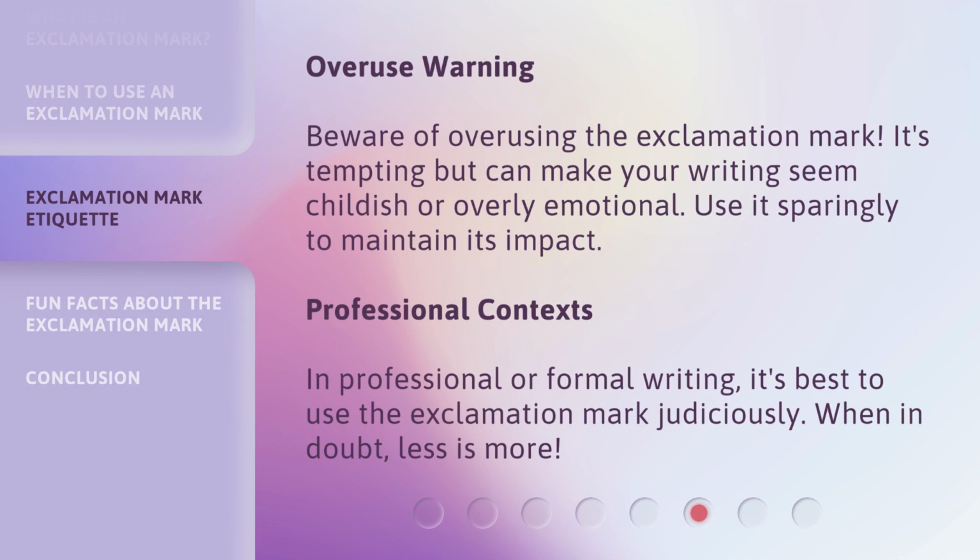Overuse warning. Beware of overusing the exclamation mark. It's tempting but can make your writing seem childish or overly emotional. Use it sparingly to maintain its impact. Professional contexts. In professional or formal writing, it's best to use the exclamation mark judiciously. When in doubt, less is more.